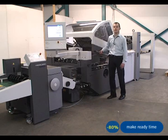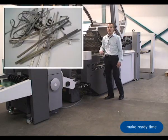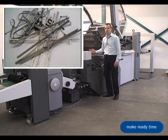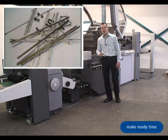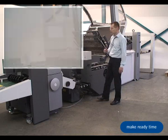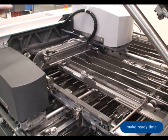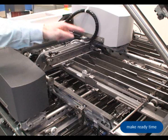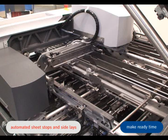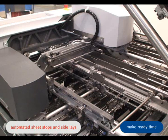80%? What did you do for that? So far, the operator had to adjust up to 86 operating elements in the first and second cross fold. Those you can forget about now. 70 of 86 elements have been either removed or automated. Let me show you how this works. Here you see the sheet stops and the side lays moving automatically and collision-free into position. The KH82 is the only combination folder that can do this.